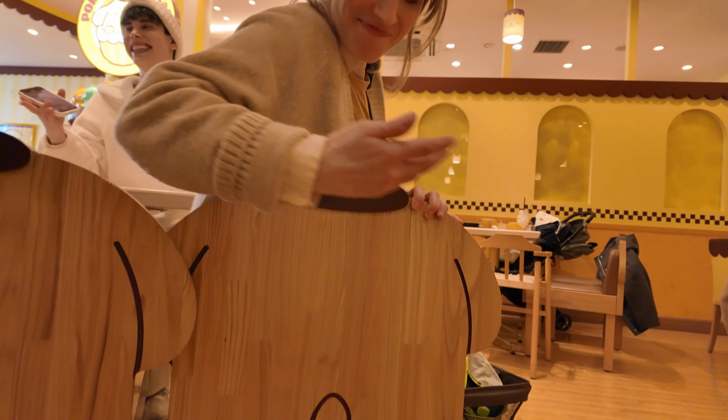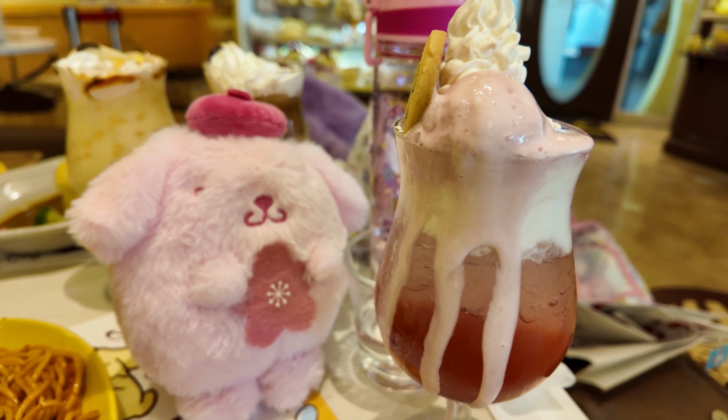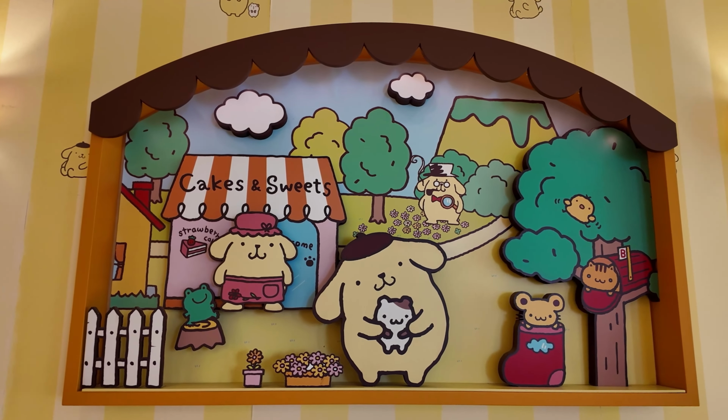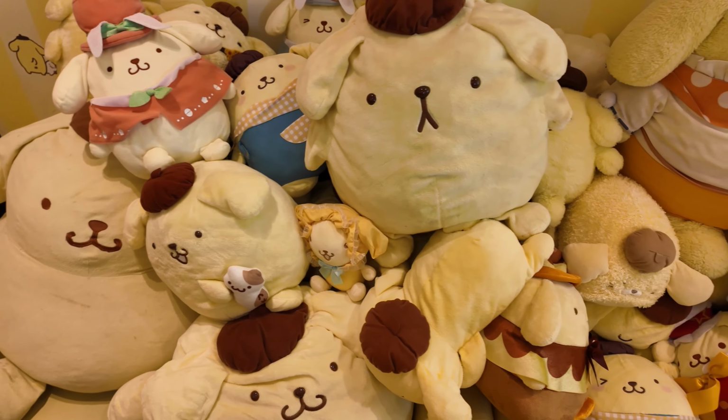So the whole concept of the cafe is that Pompompurin decorated it himself so that his friends would all have a place to hang out and enjoy delicious food. So cute, right? The atmosphere, how cute were the decorations on the walls and the lights. The attention to detail was really good. And they had over 100 Pompompurin plushies and it was so cute.